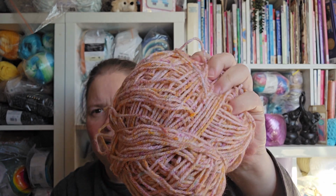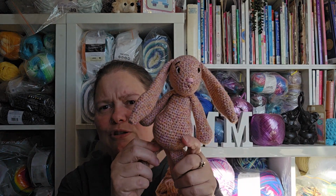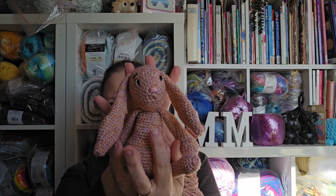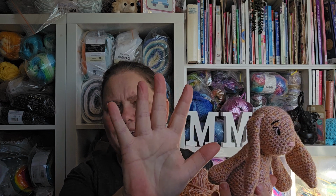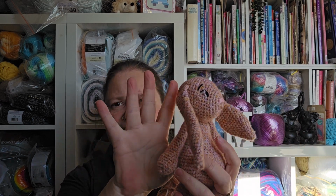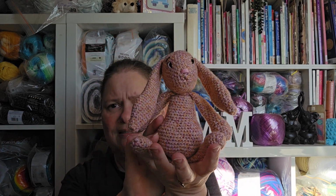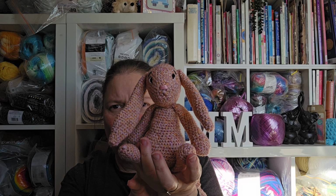It's just an acrylic, and it's an 8-ply acrylic. So I used a 3.25mm hook to make my Emma, and I have very small hands. My hands are the same size as my 10-year-old niece's were. So I have small hands, and that's how big Emma is. She's cute. So that's project number 2.